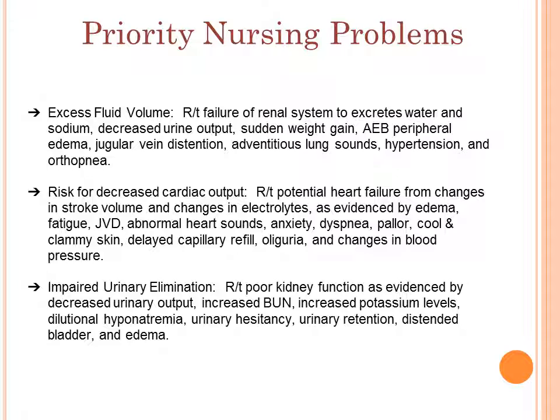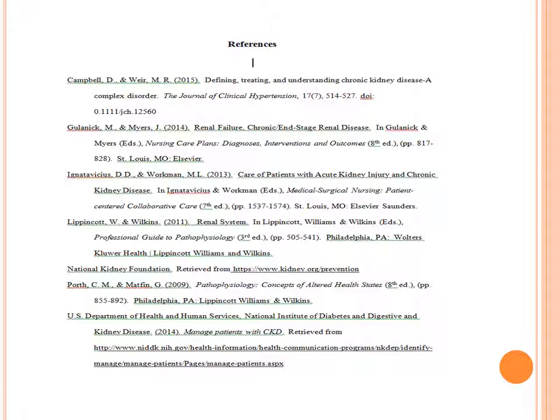And then the last one here is impaired urinary elimination. Another nod for the nurse intervention here to good I&O, looking at lab values, monitoring changes, and of course notifying the provider with any serious results. This concludes our lecture on chronic renal failure.